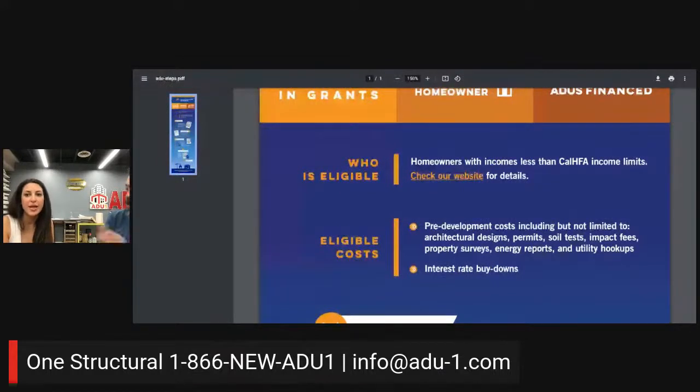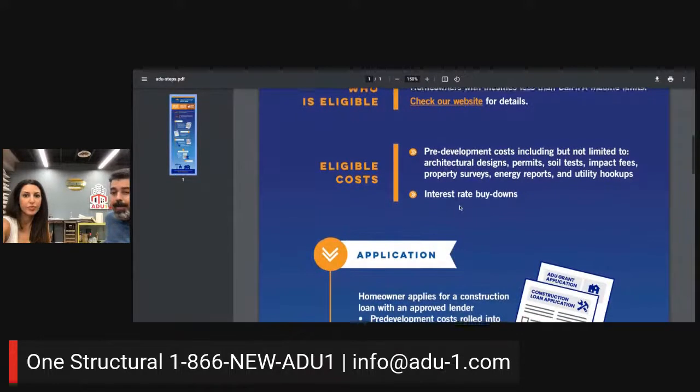That'll add up. Impact fees, like school fees and stuff like that. If you're building an over 750 square foot ADU, you're going to have impact fees. Property surveys, always good to have. When you're building a detached ADU, you're going to need a property survey in order to show where the ADU is going to be situated on the existing property. Energy reports, Title 24 reports as required. I think that'll be part of that, and also utility hookups. I like this one. That's a great one too. The city on a new sewer utility hookup could charge you a ton of money. It's covered here.